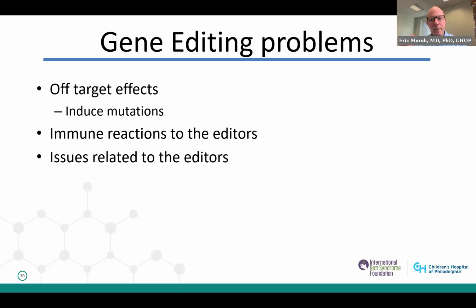So that's why the therapies that have moved forward have been outside the body, because you can wash away the Cas9 before you put it back in, or going directly into the liver, where you can do a one-time dosing and the liver cells will get rid of it so that you don't have to worry about that.